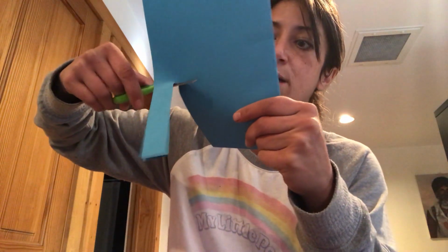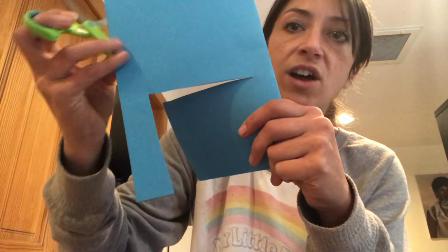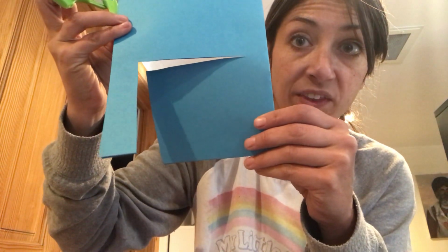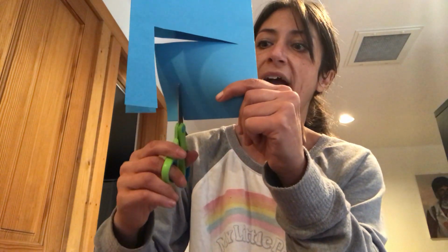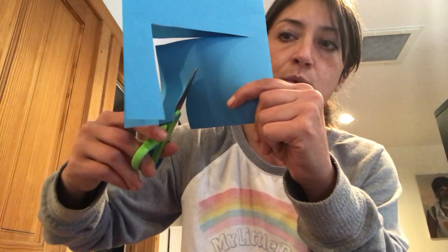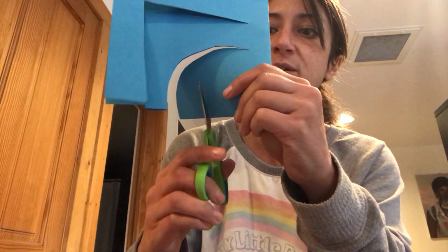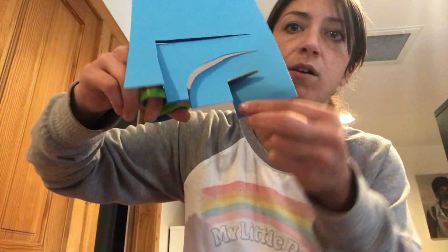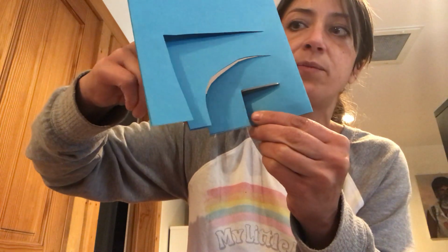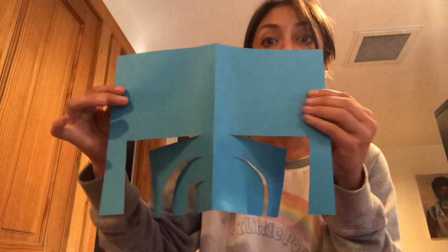So maybe I'll just make a corner, and then I'll come over towards the middle, but not all the way that I'm gonna cut it, right? And then maybe I do another one. Maybe I do a different line. Maybe I go rounded this time. Rounded towards the center. And then maybe I do another one that's a square shape or a rectangle. Right towards the center. All right, and then once I have that, I can start to open it up.